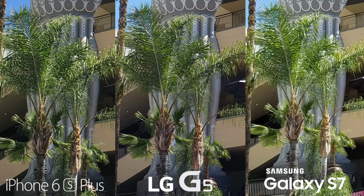Now let's zoom in into the palm trees. The iPhone 6s Plus has the softest image with not much post-processing sharpening going on, but that's not a bad thing. It does look very nice. The LG G5 is truly the sharpest, and that's mostly due to the 16 megapixel sensor, which is the largest sensor of the three, so the G5 can create these sharp images without using any software sharpening.